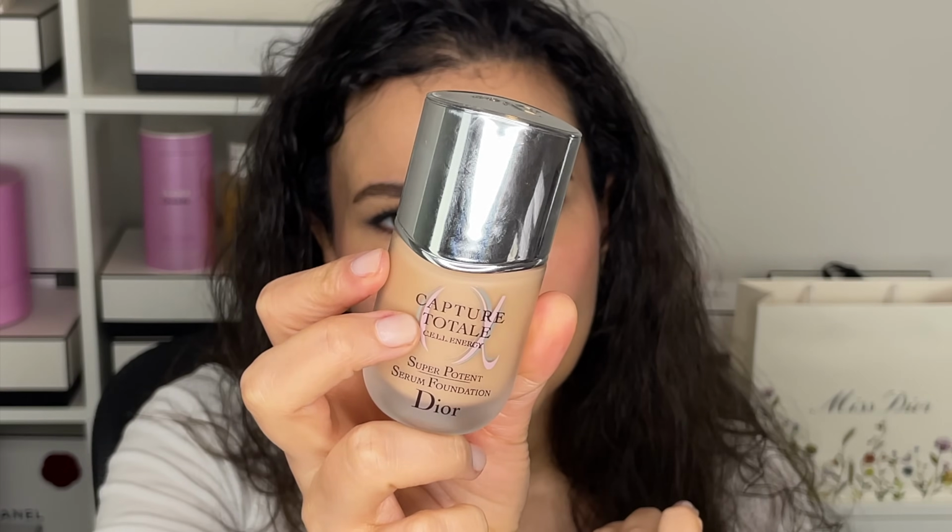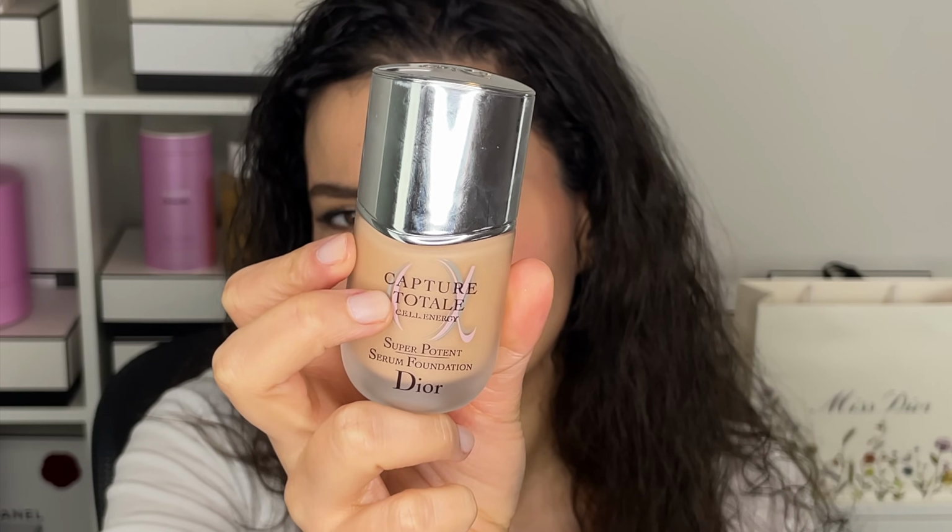Okay, next up is a foundation. I've been wearing this a lot, basically since December. It's been my go-to foundation. This is the Totale Super Potent Serum Foundation. Now, I'm having a hard time seeing this online.